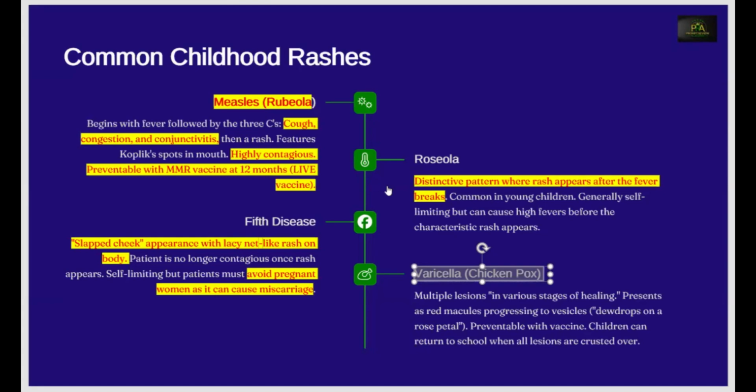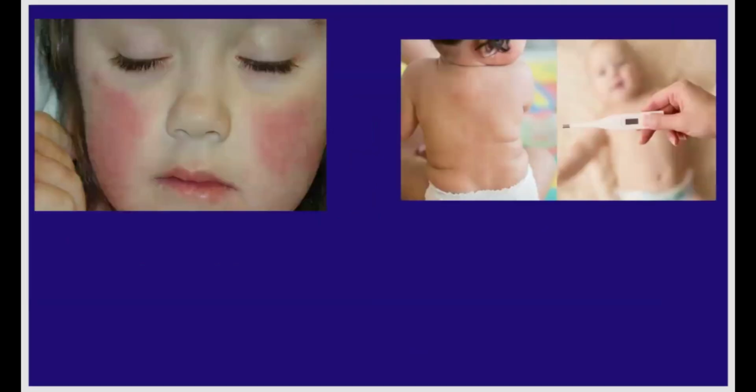Okay. Then we have another rash that we usually call chickenpox. So where is chickenpox coming from? When somebody is younger, it's called chickenpox. When they grow older, it is called herpes zoster or shingles. It presents as red markers, and sometimes they call it dewdrops. But how do we remember this? When can this child return back to school? They can only return back to school after the lesions have crusted over.